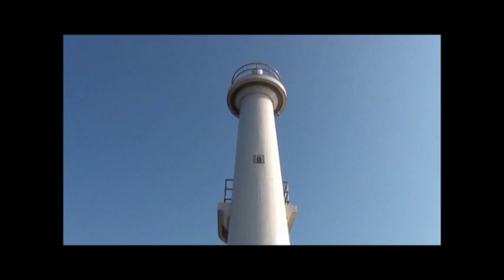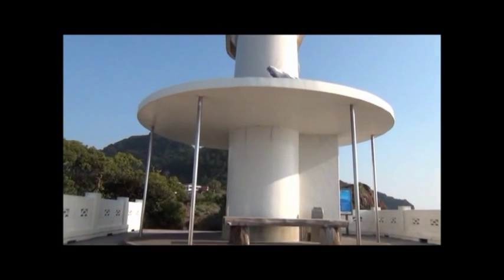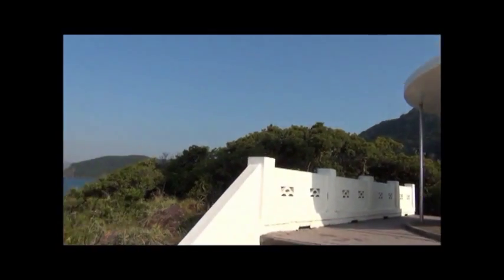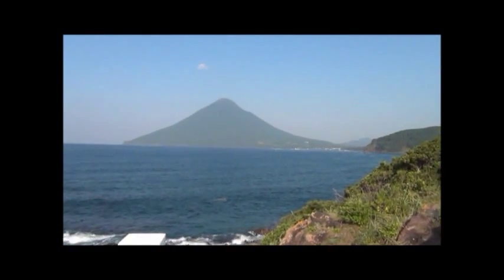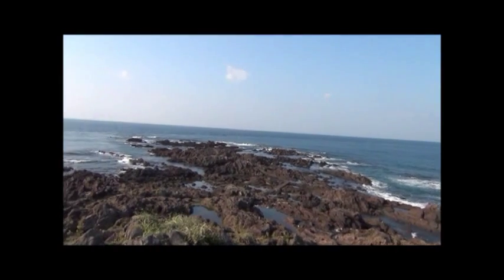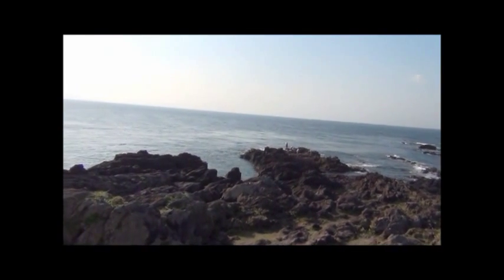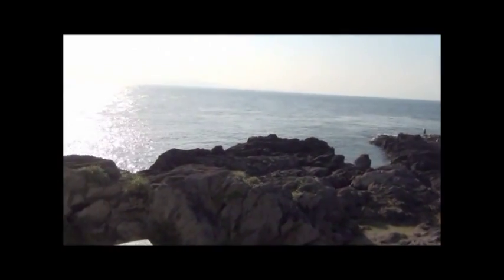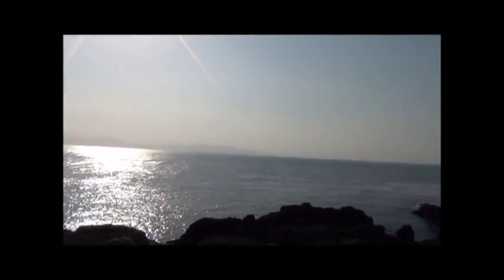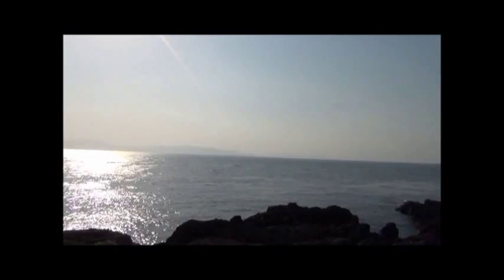This is the lighthouse of Nagasakibana Cape, built in 1957. In the day of GPS it is no longer needed, but still here. You can see the surrounding scenery. Many people imagine that this is the southern tip of Kyushu Island, but actually across the water there's another peninsula, Satsuma-age Cape. That is the southern tip of Kyushu Island.